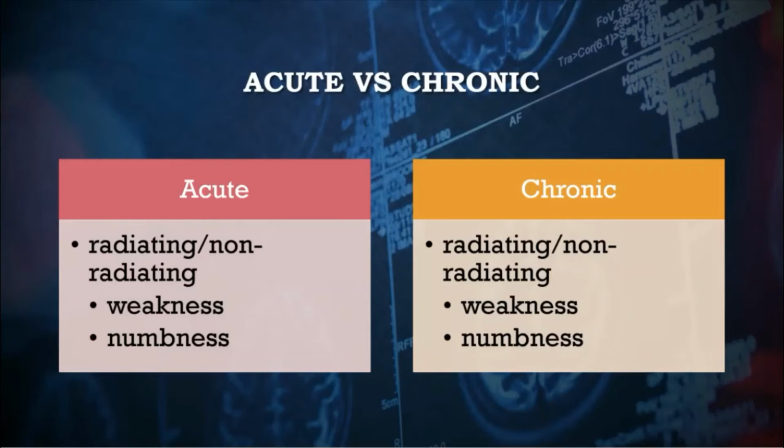Let's take a look. Here we have a list of 2 types of low back pain, acute and chronic. Under each category, you see a few subcategories. Let's start with acute. Acute low back pain refers to low back pain that has suddenly appeared. This is usually from a fall, accident, or specific injury. On the other hand, we have chronic low back pain. Chronic low back pain is something that you have been dealing with for a long time, either consistently or on and off throughout the years.